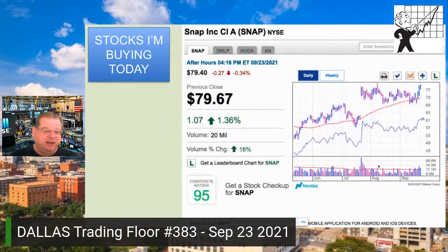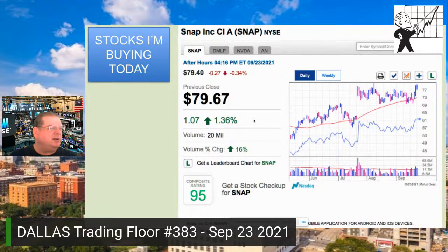We'll see. But I did buy Snap as well. This one again has a 95 composite rating, very good, but not 99, obviously. I try to buy at least a composite rating of 80, but this one's looking pretty good too. It's up today, down a little bit after hours. Volume's up, so I think Snap is starting to look good. Facebook has been having some trouble. You might want to look at Snap as a possible alternative because I think it's showing some very nice strength.